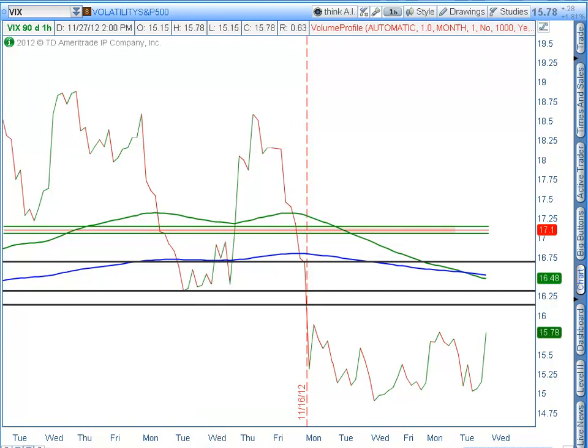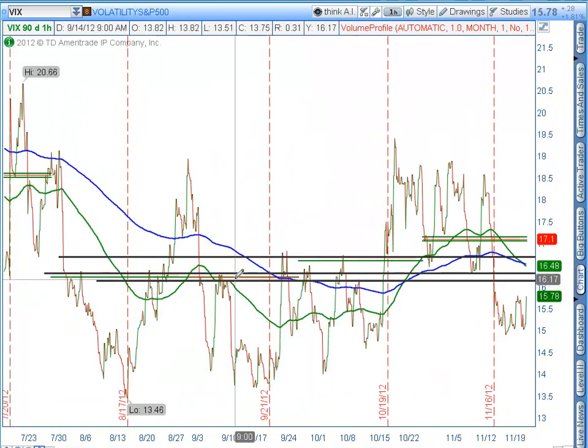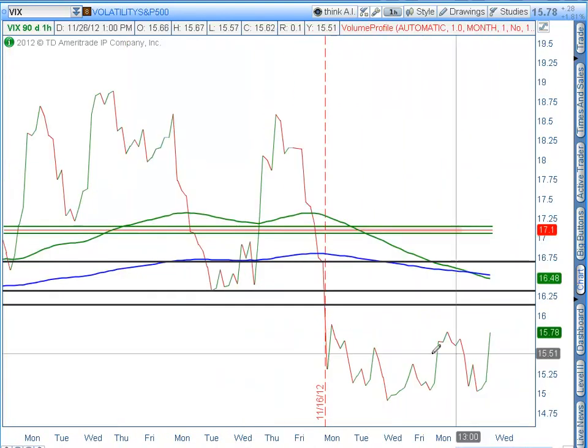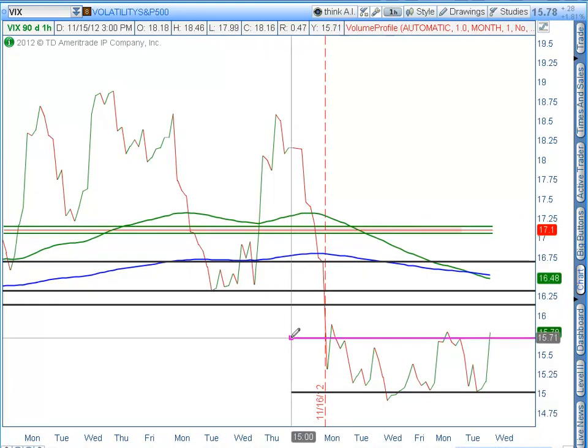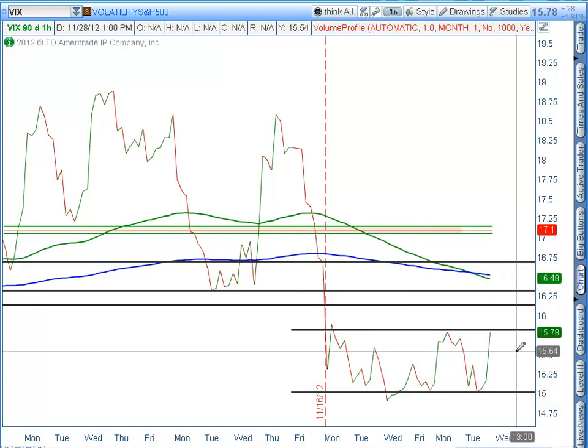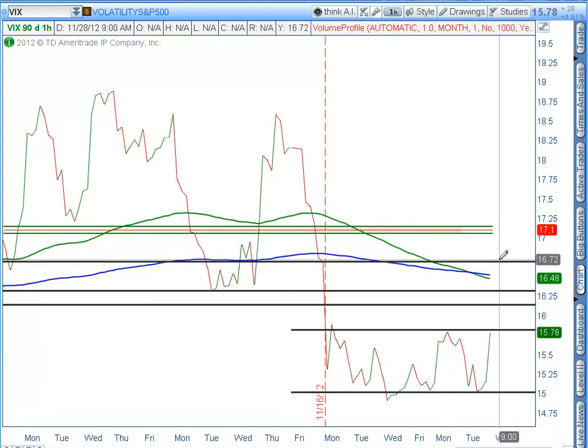It looks like the VIX is going to try and take a trip up towards 16 to 17 again, and that's something to take note of. You have this balance range here. We're back at the top of it, so could we sell off again from these levels? Of course, but I do think it's bigger than that.